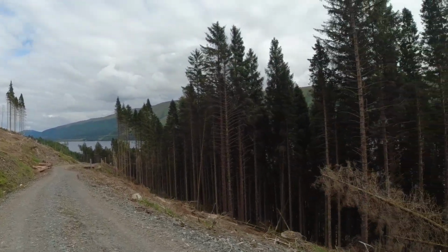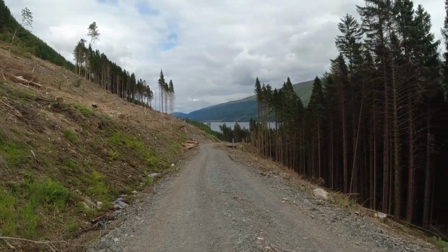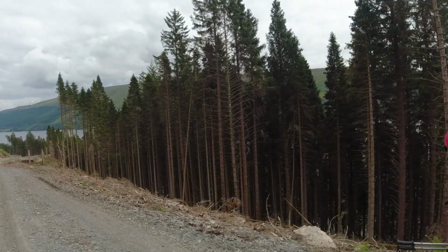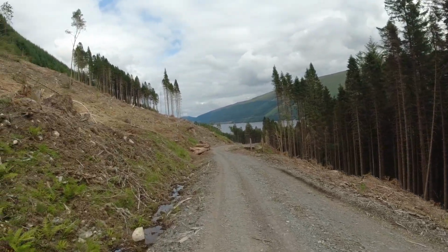Longer, I don't know much about trees, but she said these have been planted just after the war. Just after the war, right? So trees this size take about 70 years to grow, something like that. Right, so it's all a bit sad looking.